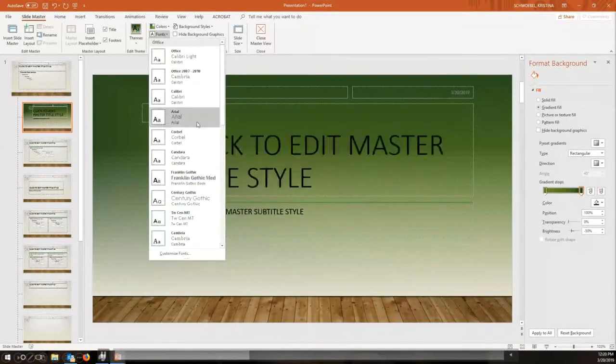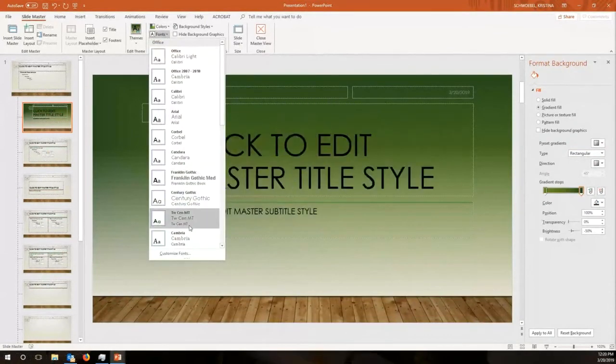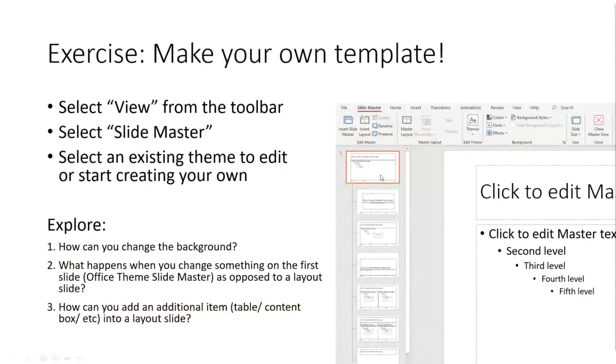And they do have a few different options. So again, you can change all the fonts and things. And then there's two different locations. The first slide will change all the corresponding slides afterwards. Or if you click on the individual layout slides, you can change each layout slide individually. So that's something that's really easy and nice to play with.